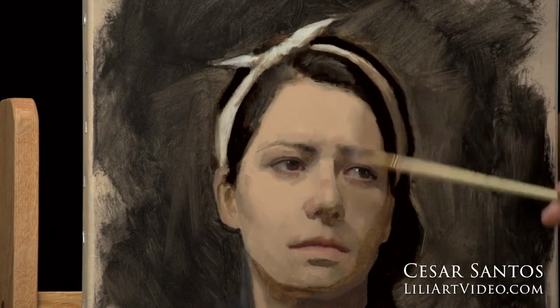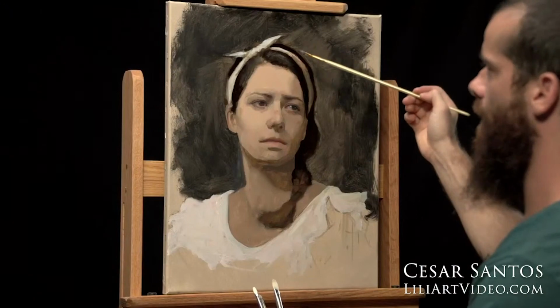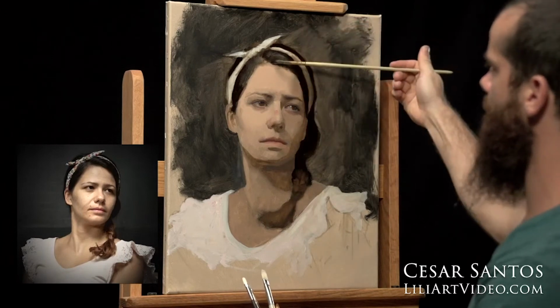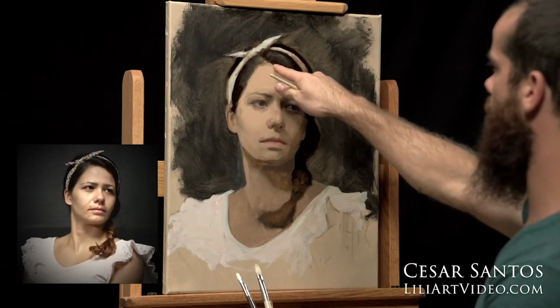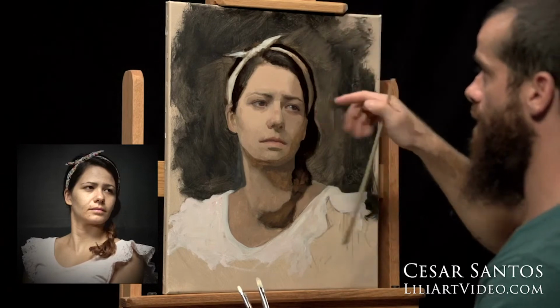As I'm painting the hair, putting more information there, I'm looking at the form of the head, of the hair. This part is darker because it folds inside. There's a mass of the hair here, so it goes outside then inside. So this is darker where it meets the forehead because it goes around.